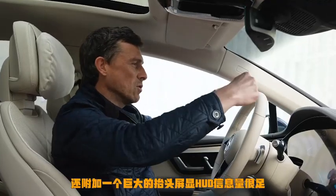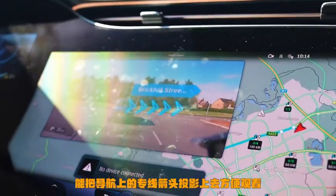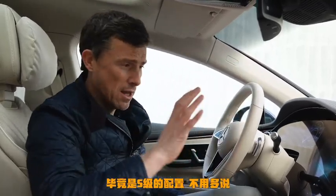On top of that, you also have a huge heads-up display with loads of information in front of you, and it can actually superimpose images and arrows on the road to help direct you so you don't make a wrong turn. Once again, that's like the S-Class, really, really good system, like in that car.